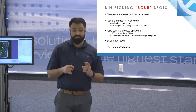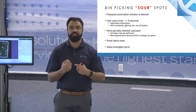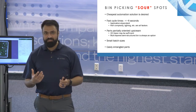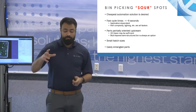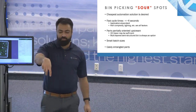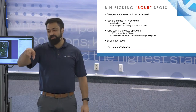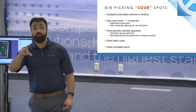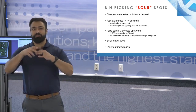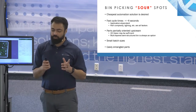Easily entangled parts, this is an important one. Okay, so say you manufacture mattress coil springs. Again, bin picking is super easy for people, right? But it's highly unlikely if you had a bin of springs in front of you that you could pick one out of the bin without another one being entangled in it. And even if you were limiting yourself to one hand like a robot, even if you shook the part, you can't repeatably get those parts detangled, right? So if your parts tend to get entangled easily, you probably don't want to bin pick them.